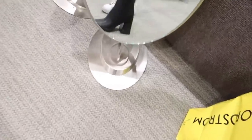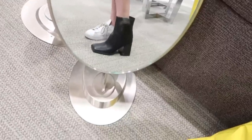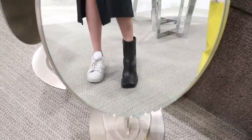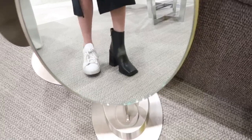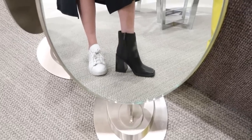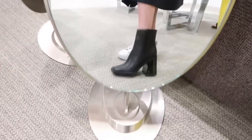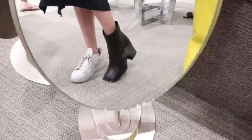Let me show you. I forgot about these. It's the shoe. There you go. A little bit chunky. They run big. They look super cool. From comfort level, I will give 8.